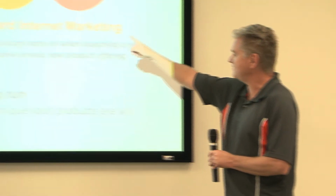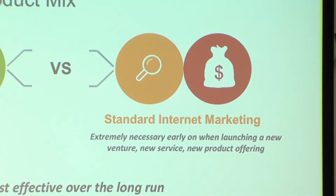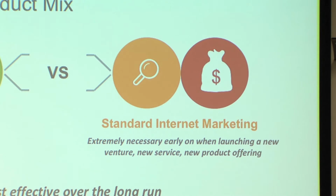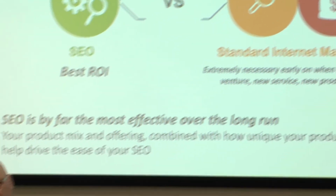There's a bunch of different things that you can do right off the bat. Standard internet marketing is extremely necessary when launching a new product, new service, or new product offering. So there's paid advertising: Facebook ads, Google AdWords, you could pay Yelp. But it's also knowing that if you're not doing traditional search engine optimization, your ROI is never going to work out. Can you spend a minute and review for everybody what search engine optimization is?